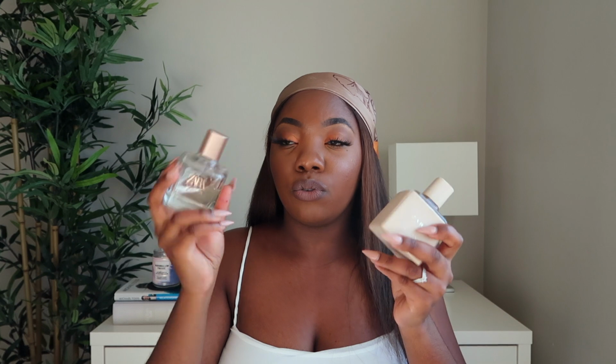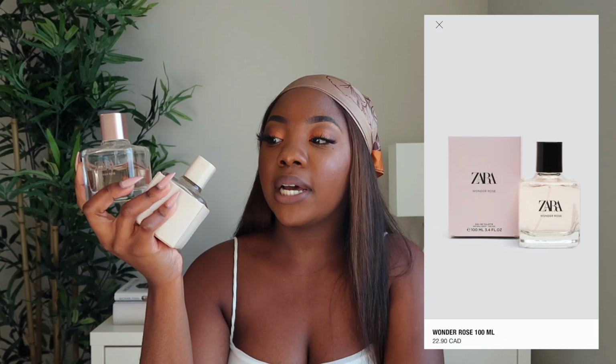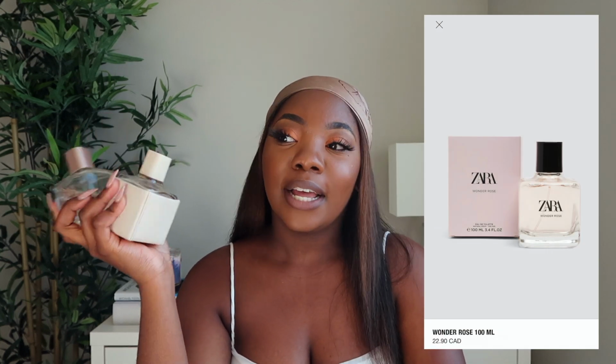And then my more high-end, but I don't know, it's not really high-end, but these are my go-to everyday scents. I've got the Zara Sweet Vanilla on this end, as well as the Zara Wonder Rose. Now these two perfumes are probably about $20 each on the Zara website. Trust me, you're gonna be smelling so good. These things right here I highly recommend, especially when you don't want to use your high-end products. Like, you can just grab one of these.